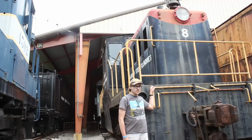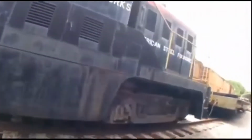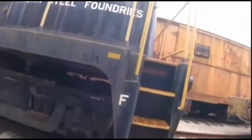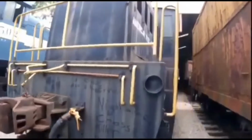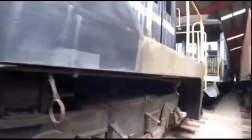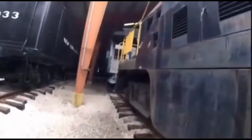What you see right behind me is American Steel Foundries 8. American Steel Foundries 8 was built by Whitcomb Locomotive Works in Rochelle, Illinois in 1948 and is the 60202nd diesel locomotive built by that factory and is a 65-ton center cab type diesel locomotive. It was used by the American Steel Foundries Company in Granite City, Illinois for many years. It was likely used to shunt cars in and out of the facility as well. Then later it was retired, and in 1980 it was donated to the National Museum of Transportation in St. Louis, Missouri, where it is today.